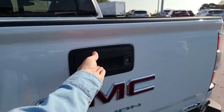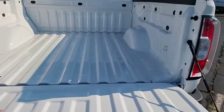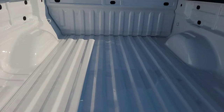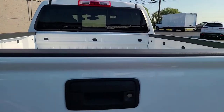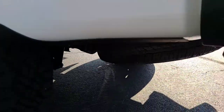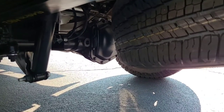And let's check out this tailgate. So it is damped, it is aluminum, so it's nice and light. This one doesn't have a bed liner, but there is a spray-on and plastic available. If you get the spray-on one, it'll say GMC at the end, just like all the GM products do with their branding. So looking underneath the truck mechanically, we're gonna have a leaf spring rear suspension, a full-size spare tire.